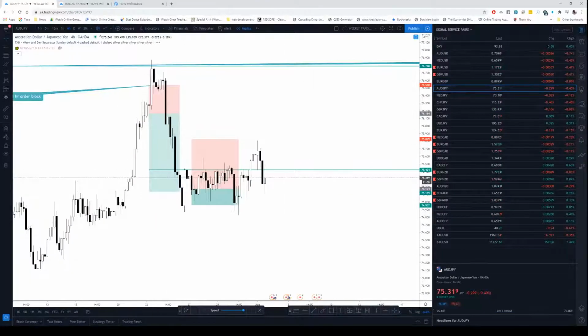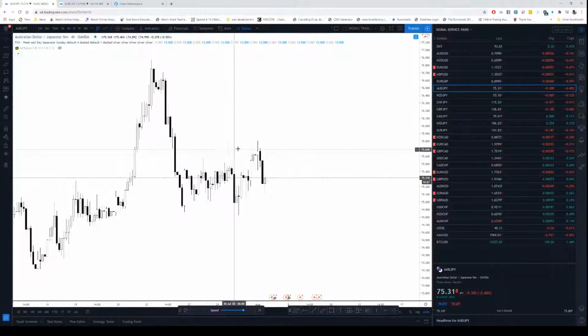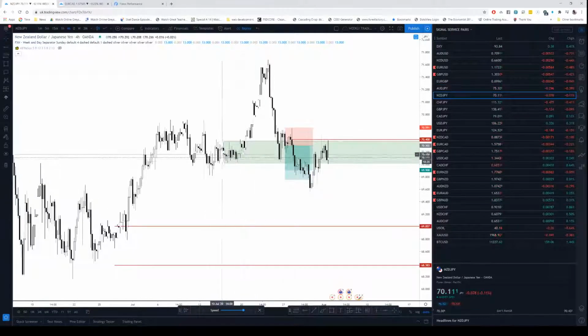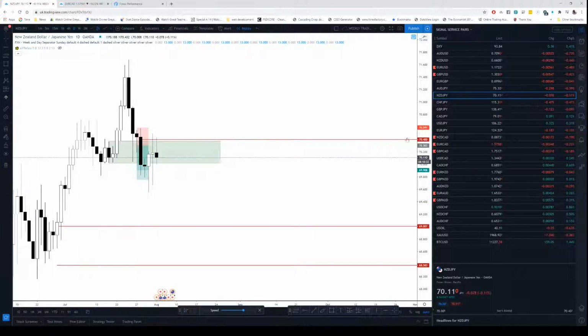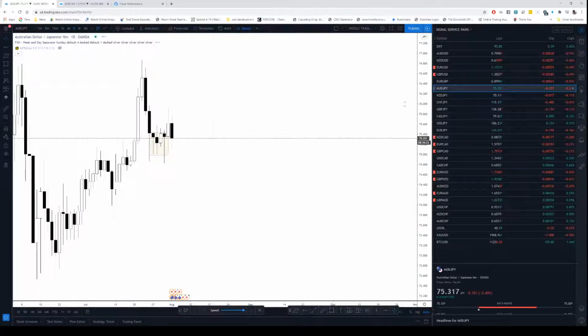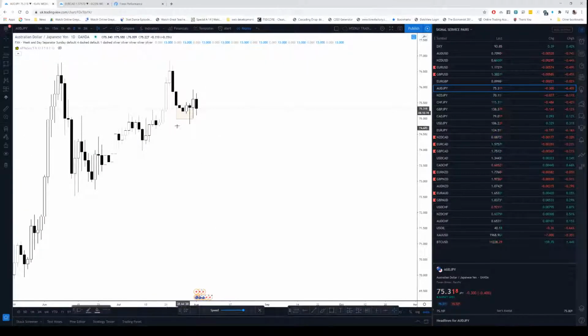Aussie yen. Last week Friday I did mention this consolidation, that we are going sideways, and the reason was that the yen and the Aussie were both strong. The New Zealand yen had already broken. If I go into the daily, the New Zealand yen had already broken this down candle to the downside, making this pair bearish, and this one is still waiting for that low to be broken.